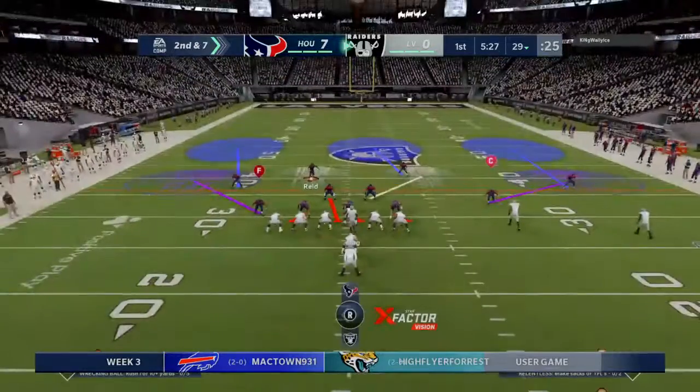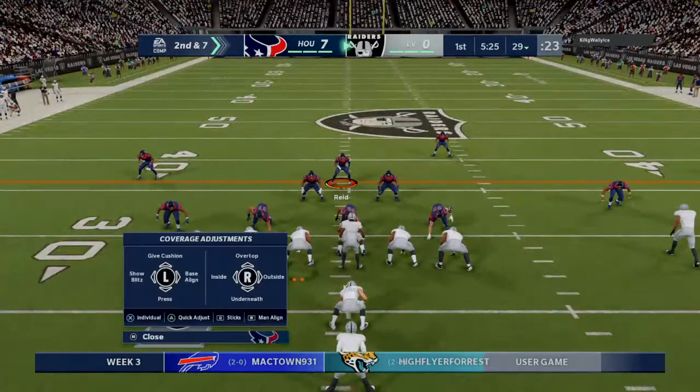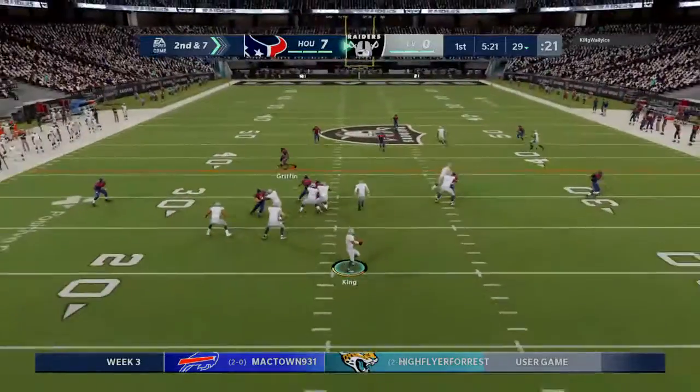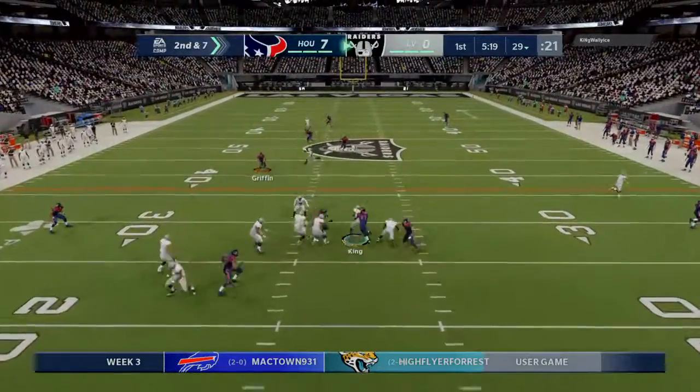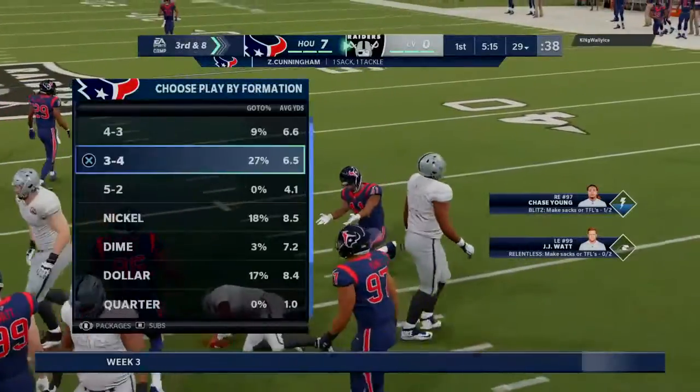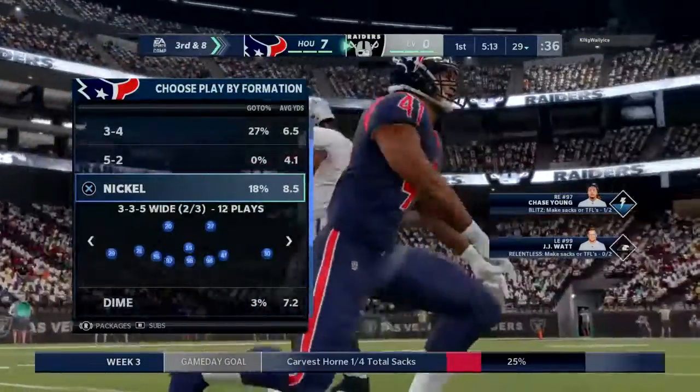3 yards on that last carry. Here's 2nd and 7. Now back to throw. And he can't find a receiver, and he's brought down. Zach Cunningham rolling in to get the sack.